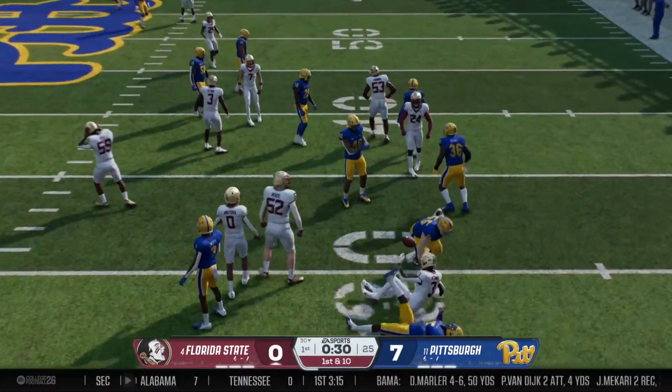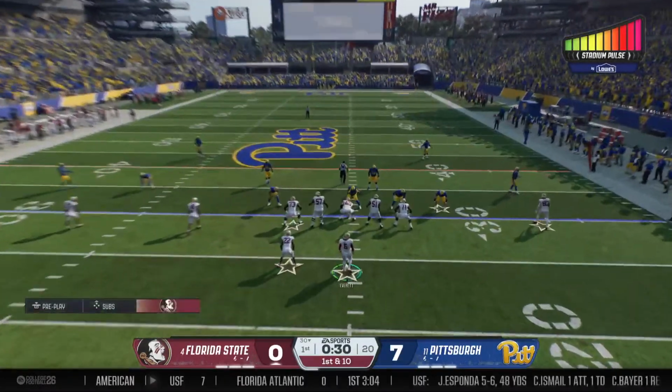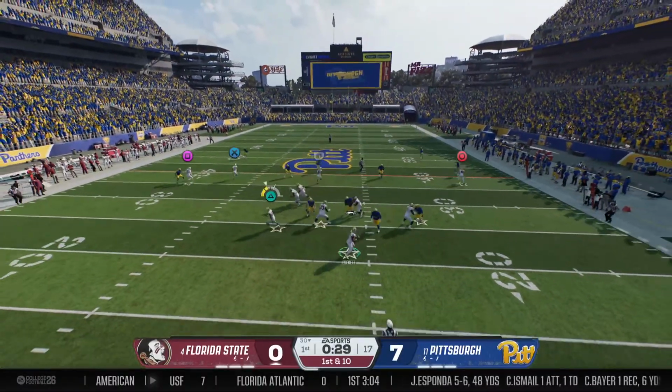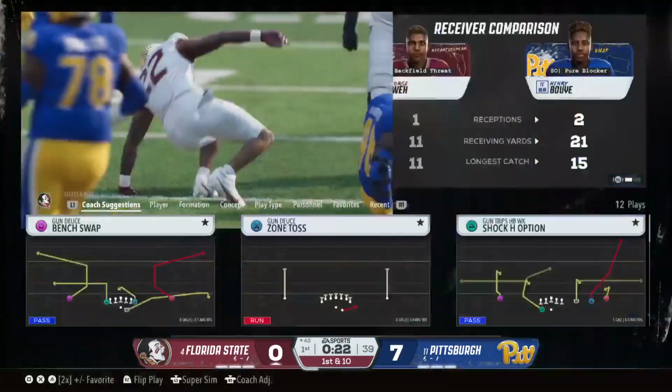And the returner brought down by the coverage team. And they begin the drive here, set up at the 30. On 1st and 10 here, looking to throw the ball. Looking to set up a screen pass here. They make the stop, but not before he gains the 1st down.